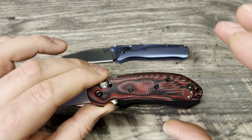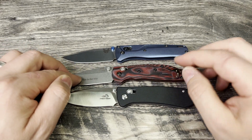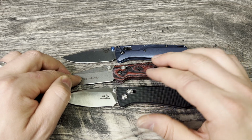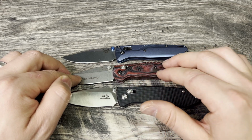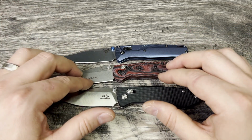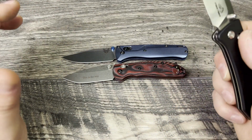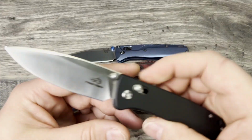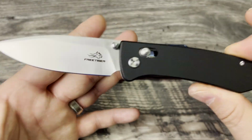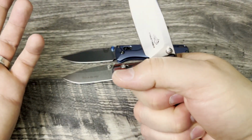I think you can get these all day. And remember, this one has 20CV and it has bidirectional multi-layered G10, also known as G-Mascus. You're getting these for 130 to 140 starting. I think with the black basic model, those are probably the more affordable. And then again, $30, D2, ceramic bearings, and so far an impressive little knife.